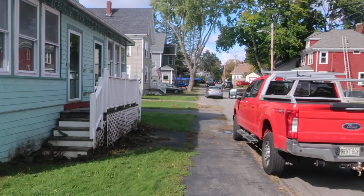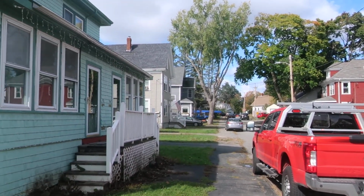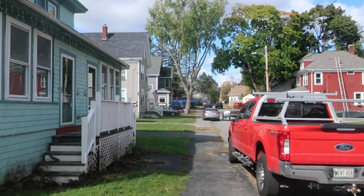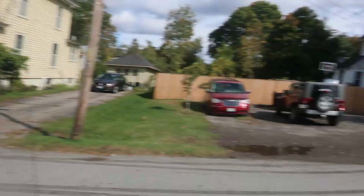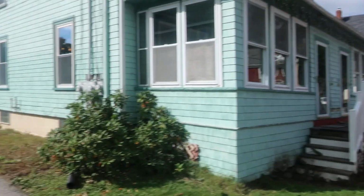This is considered the Fairmount area. There's a big park that's double-sided up the street with the basketball courts and that kind of thing. Quiet area. This is a one-way street, mostly single-family homes, just well-kept historical area.